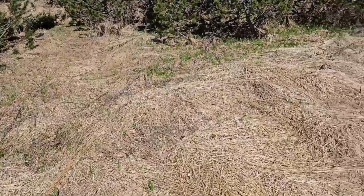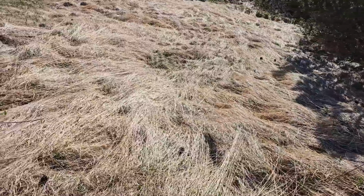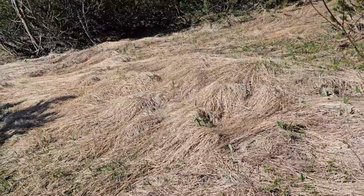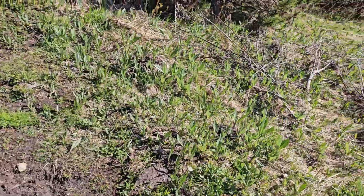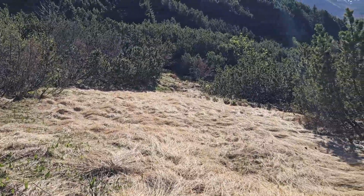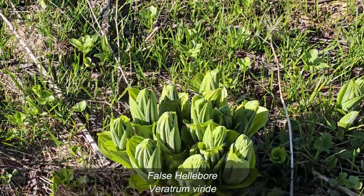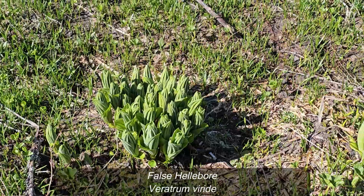Again, you can see here how matted down the grass is, suggesting, along with how brown it is, that the snow just recently melted here, and everything here is going to soon explode in spring colors and flowers. This looks like what I would call in America false hellebore coming up. We'll see later in the season how that comes out in flower.